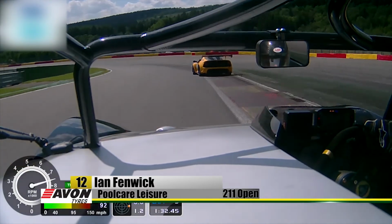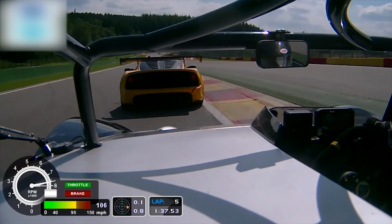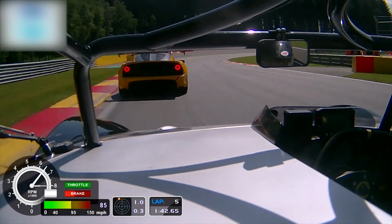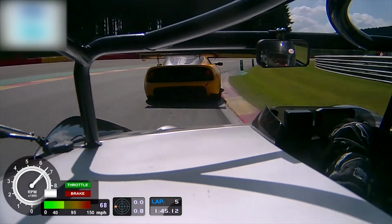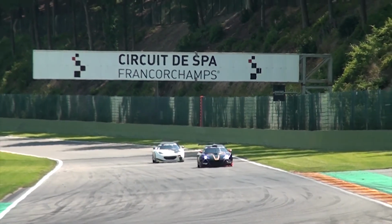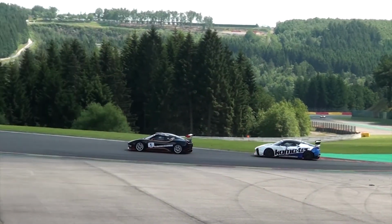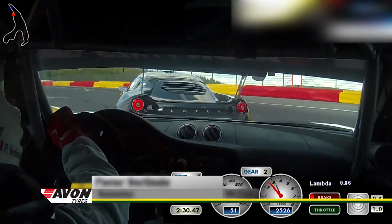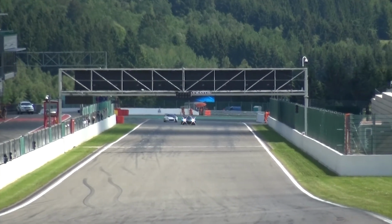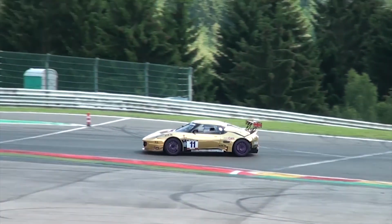Ian Fennick closing in here on Istvan Karali. Let's see if Fennick can make the move. Inside line he looks at, but Istvan not leaving too much of a gap on the switchback as the race leaders, lights ablaze for Bentz, as he was when he was chasing and starting to try and build a lead over the Comotech car. But Peter Verlinde getting very close again. Loses out a little bit there as they come out of turns 19 and 20, which form the chicane leading on to the home straight.